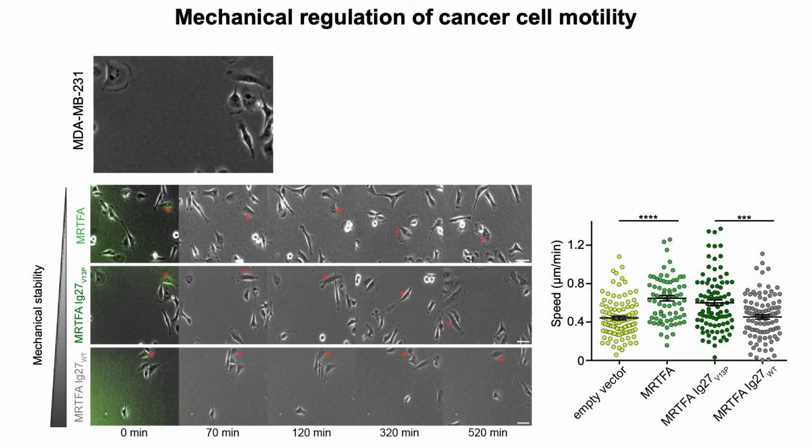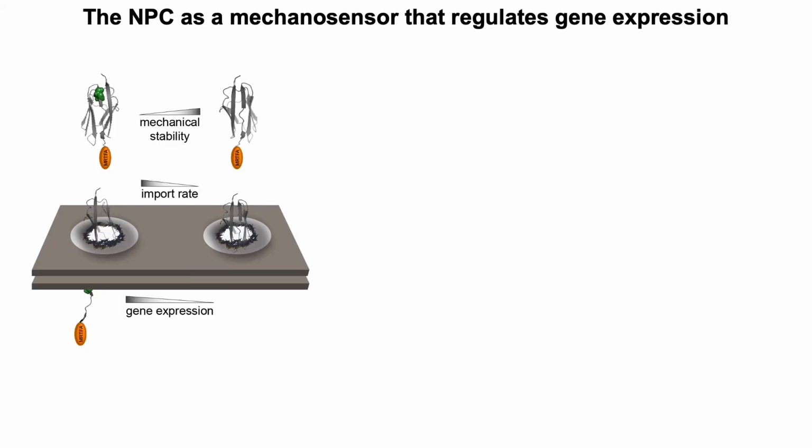So coming to the conclusions, we believe that we can say now that the mechanical stability of proteins seems to be an additional factor, in addition to size and chemical composition, to control the dynamics of nuclear import to the nuclear pore complex, and that this has knock-on effects at the cellular level.